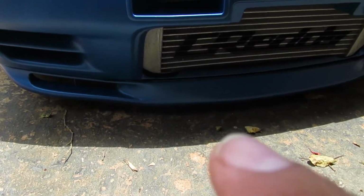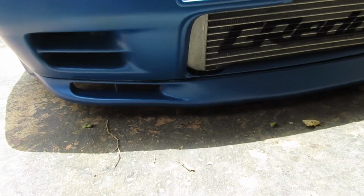Okay guys, that was it for the vlog. Just some random me time, just getting used to my cars, driving my cars, all that. Check how low it is from the ground. Just make it into the garage.